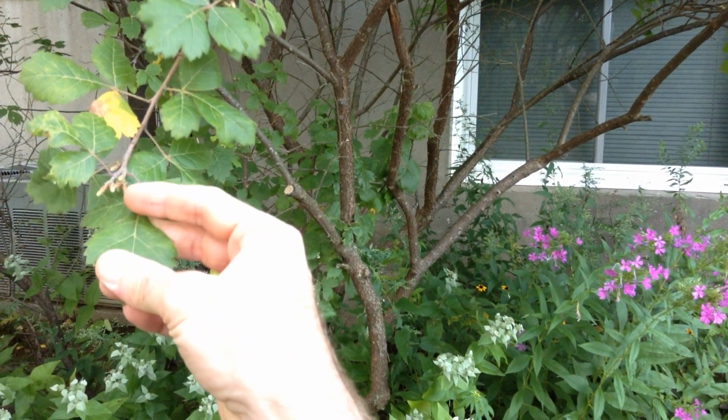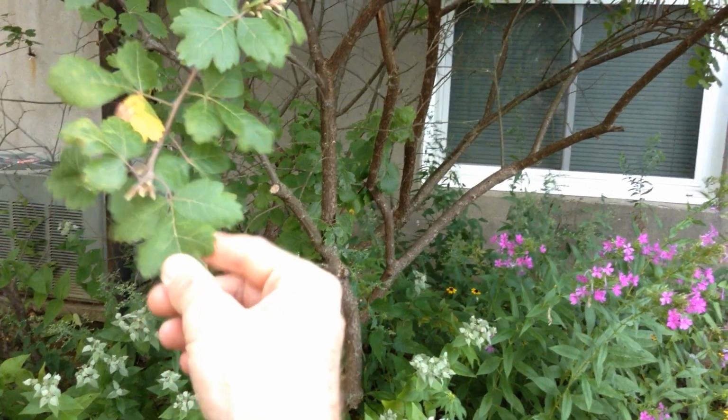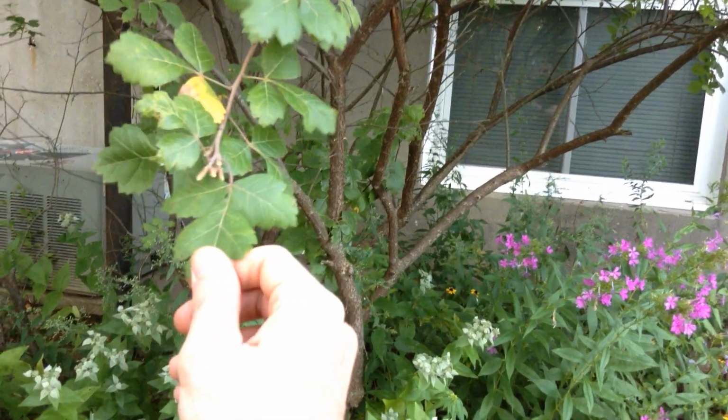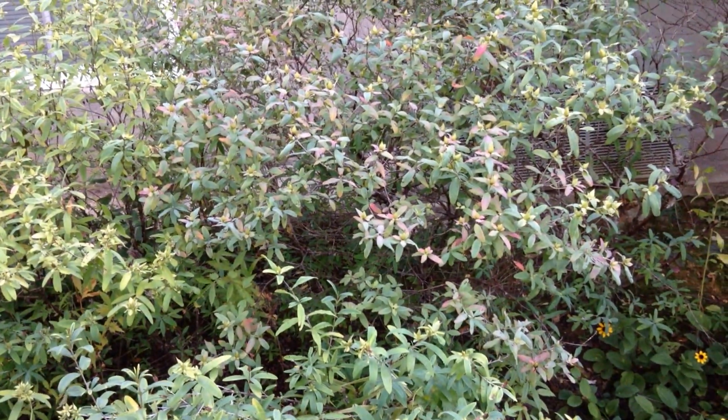And this is a sumac. So here is a good example of Asarum, or wild ginger. Lots more of this wonderful St. John's wort.